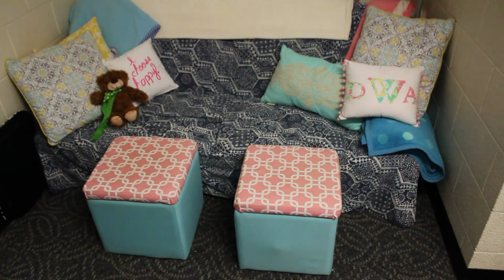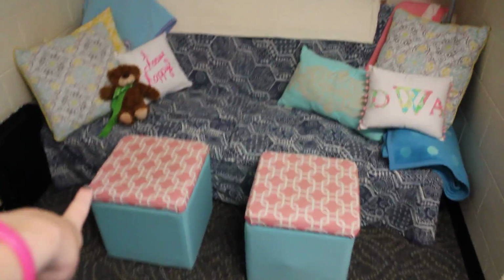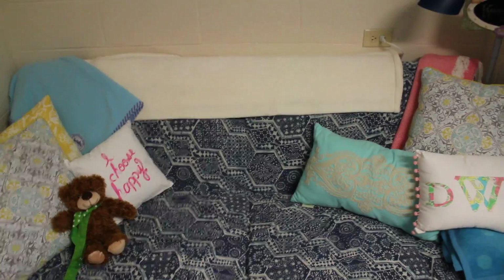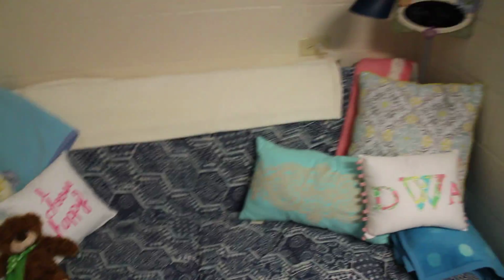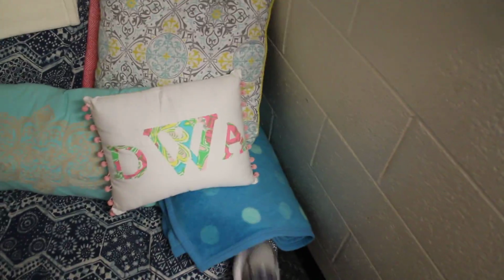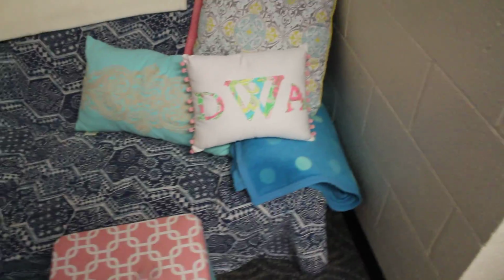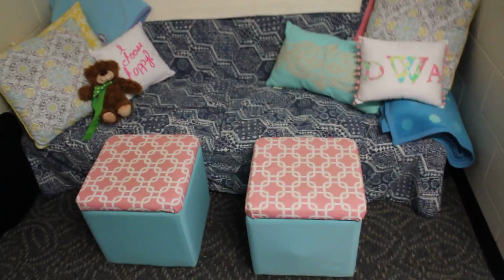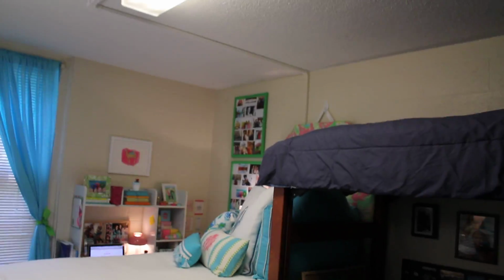But this is our little futon, and those storage bins were used in my room last year. We just have a bunch of blankets and pillows, and it's super cozy. I've taken plenty of naps on there already. This is by far my favorite blanket, and I use it on top of my bed every night. It's by Chappy Wraps. It's so comfortable, but I just folded it and put it there for the sake of this video.